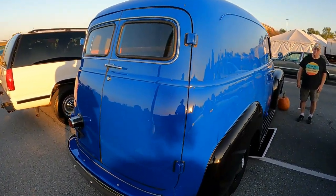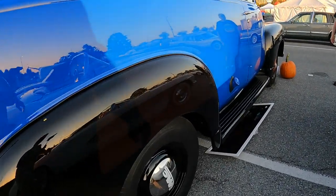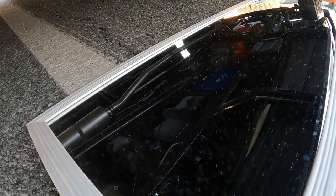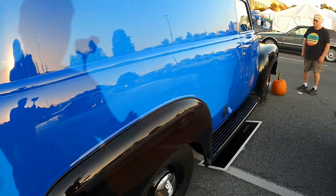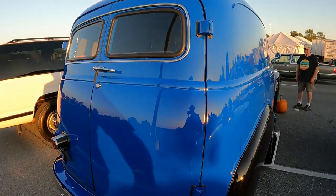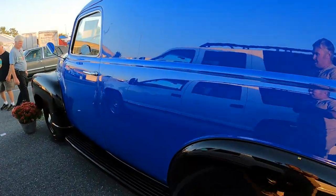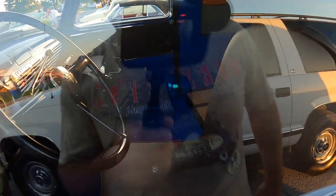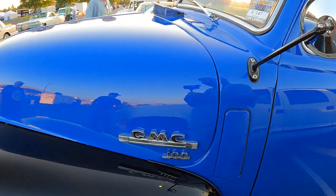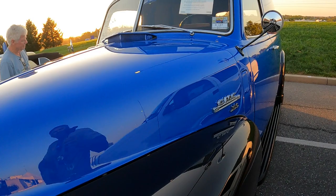Panel van here. Frame off restoration. I believe it is. Pretty spotless. Yes, it is. It's got mirrors under it too. Give it a look. It's like underneath about as clean as the top side. Wow. Let me come around the other side here. And that's a lot of work, to get these big panels smooth and straight. Wow.